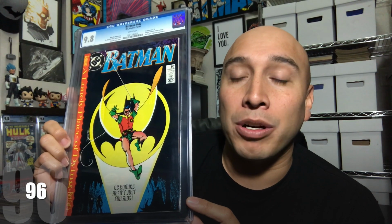All right, book number 96. One thing you guys gotta know about me is I love the Bat Family. I love to collect everything Bat Family. And this is Batman number 442. This is the first appearance of Tim Drake in the Robin costume. There it is. This is from A Lonely Place of Dying storyline. Tim Drake is a beast. He figures out with his brain who Batman is, who Jason Todd was, and he takes the place of Jason Todd since he's just recently been murdered by Joker, and he becomes the third Robin. So Tim Drake's a beast, and I gotta make sure I have this book in the collection, another 9.8 white pages.